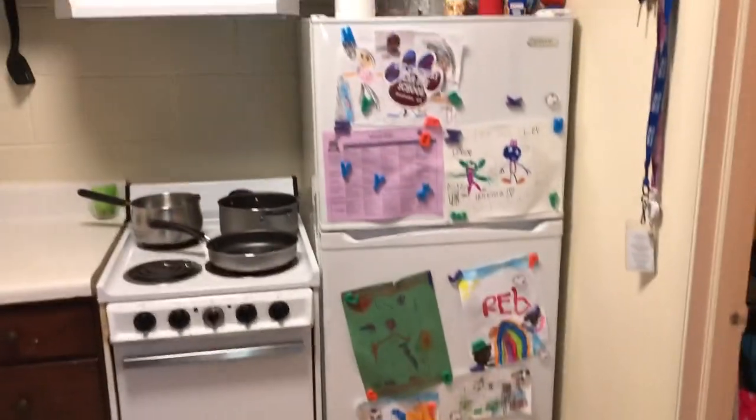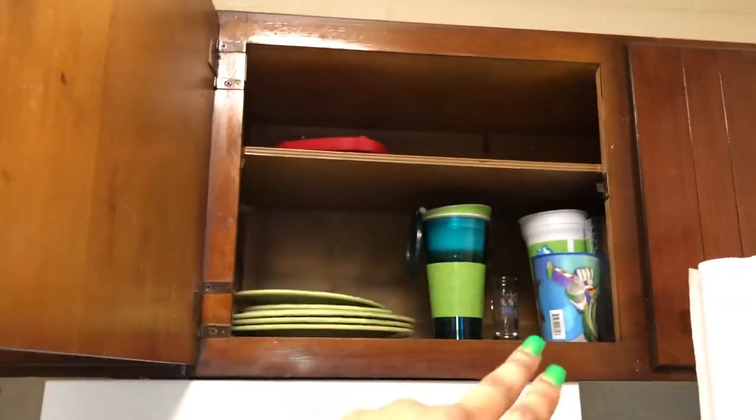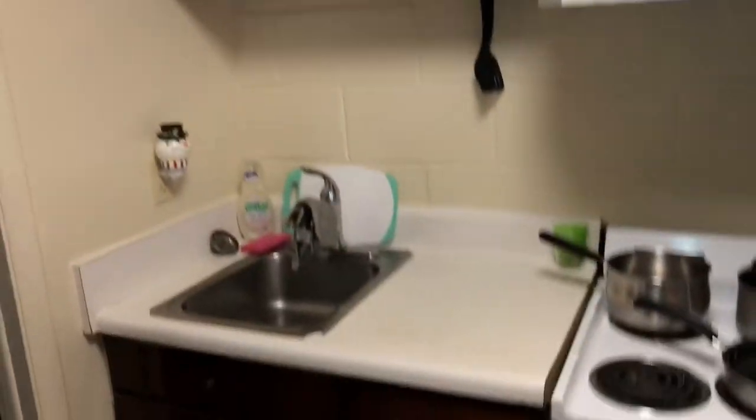Over here, this is my fridge. And it's pretty much a normal size fridge. I got the freezer up here and then the fridge right here. And then above it, I keep my plates, cups, there's shot glasses back there. And then on that side, I just have more pots. So I have pots right there. I have pots over there. I have a place for my seasonings and just stuff like that.